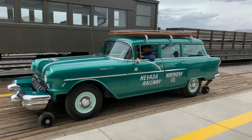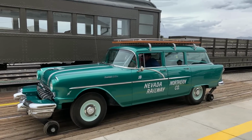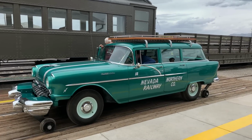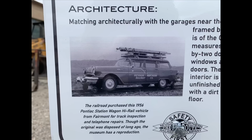Cool. So a High Railer is usually a pickup truck, but it's something that's been converted into a vehicle that can run either on the streets or on the tracks. And one of the companies that builds speeders and High Railers and everything is Fairmont. The railroad bought this one in 1956, and unfortunately they got rid of it at some point, and the museum wanted to get it back. Well, how do you get something back that's been scrapped out? Well, you reproduce it.